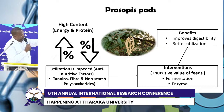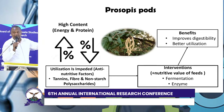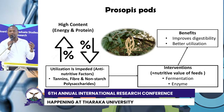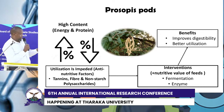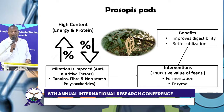But this high protein content and energy is also a problem, because for animals to get access to this energy and protein, we have some anti-nutritive factors which make this protein and energy not accessible to these animals. So although it has high energy and protein, animals are not able to get it because of the anti-nutritive factors, which include tannin, high crude fiber, and maybe non-starch polysaccharides.